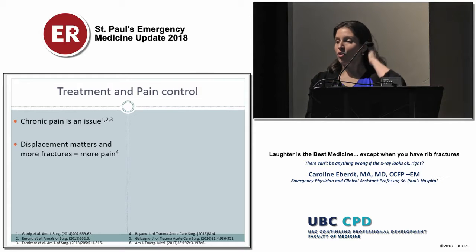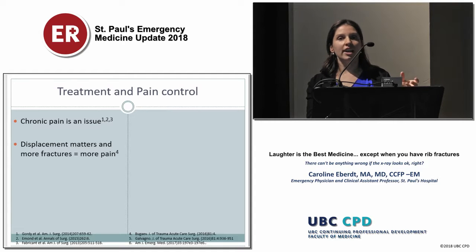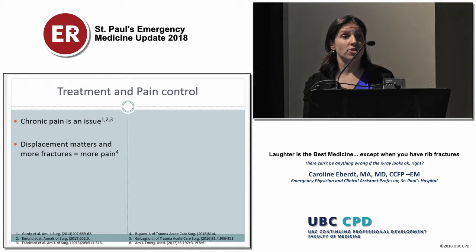Treatment and pain control. Chronic pain is an issue for some of these patients. There've been numerous studies looking at 3 and 6 months out that patients do have a fair amount of pain. 20 to 30% of patients, so a fair amount.